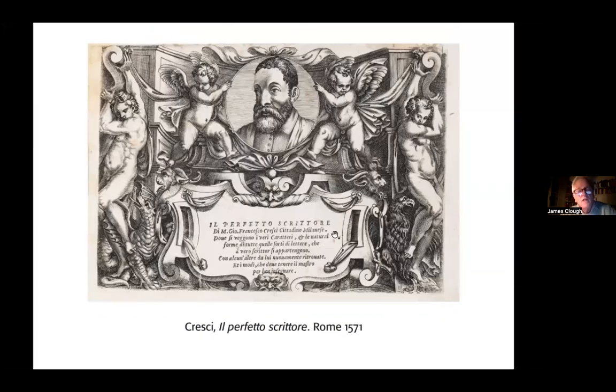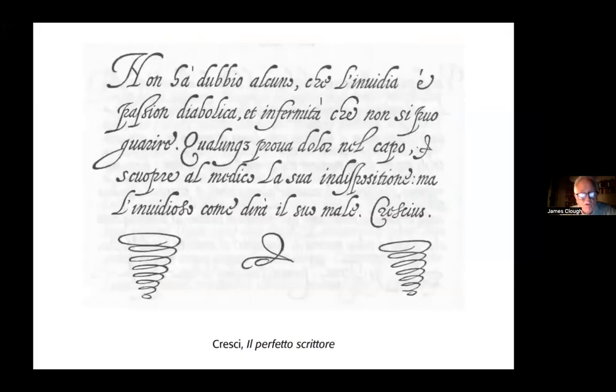This title page, of course, is done on copper, and this is type here, which has been inserted on a different press. And there you can see him there again. Look how important we are, with cherubs with their wings holding up a mirror of Giovan Francesco Cresci and all kinds of other animals. That became hugely popular as well with calligraphers. There you get a better idea of Cresci's letters in Italian.